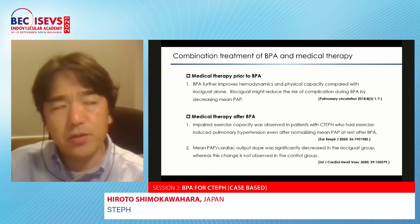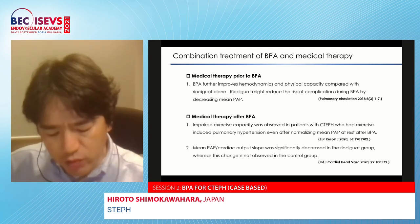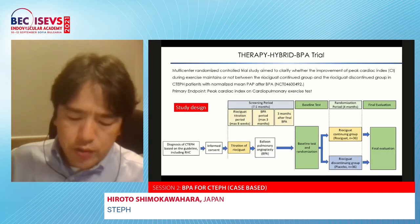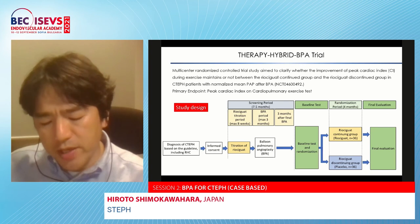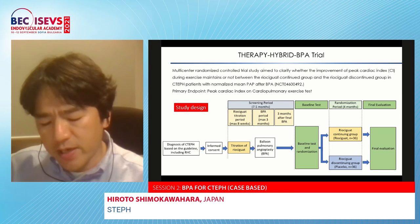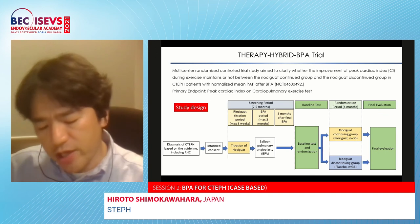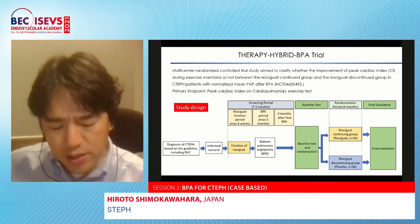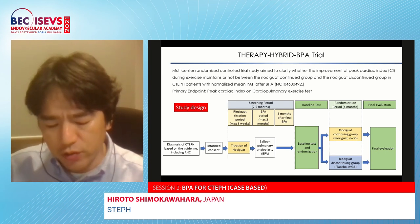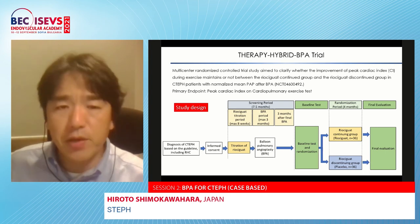To demonstrate the evidence of the combination treatment of BPA and medical therapy, a randomized controlled trial should be considered. Regarding the evidence on the medication of riociguat after BPA, we are now undergoing a multicenter randomized controlled trial to clarify whether improvement of cardiac index during exercise is maintained or not between the riociguat continued group and the riociguat discontinued group in CTEPH patients with normalized mean pulmonary pressure after BPA.